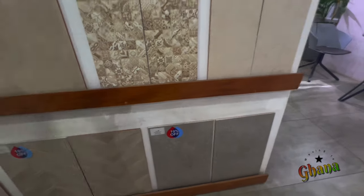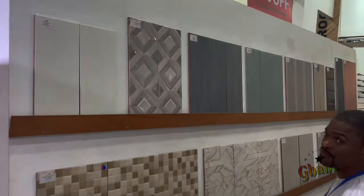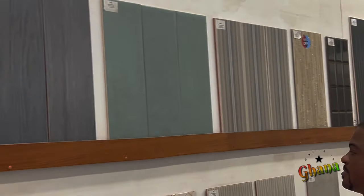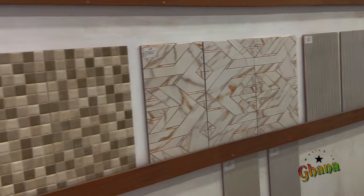I see most of the prices here are around 145 to 150, right? Yes. So there's another one here. They are all 145. Talking about the price, it's almost the same price around here. It all depends on your color and your design. So that's nice.